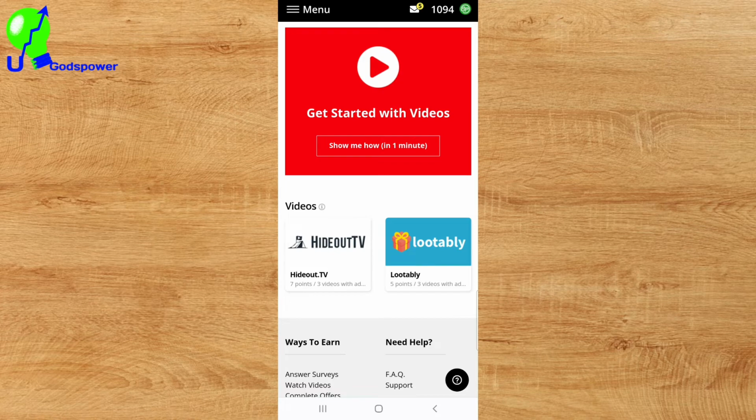Even this Lootable website too is the same. Click on Lootable, go and watch videos on Lootable, and the money will be deposited into your Grabpoint account. It will not be a Lootable account, but into your own account. So that is what I want you to understand by watching videos from this website, which is called Grabpoint. So you know the two ways now that you can start using to make money.